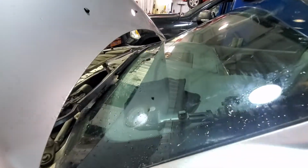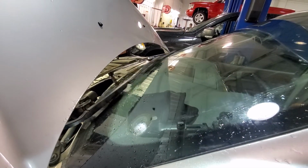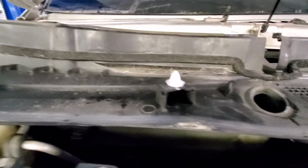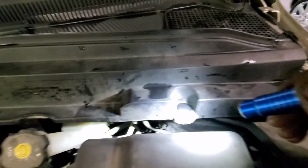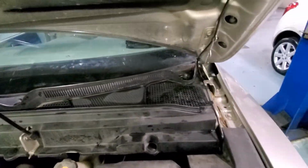All right. Let's see how she works. Battery might go dead, but at least you have wiper blades. Let's see, I got those pretty close. So I replaced the clips. And I got all new fasteners on there, just 4 of them. So our cowl is properly channeling, it's all back to where it needs to be. It's not all jacked up anymore.